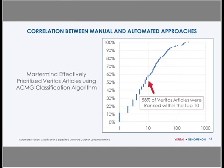And situations where Mastermind had Veritas's articles below the top 10 usually indicated that Mastermind found equally relevant articles or more relevant articles that Veritas didn't need to find because they had identified articles that were already sufficient, or otherwise because for a given variant there were many hundreds or even 1,000 or more references that were identified, and Mastermind collected Veritas's results somewhere in the top 20 or 50 of those.